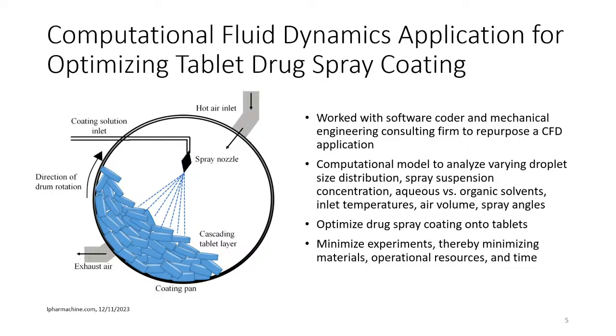And upon determining the process parameters using the CFD model, we would then execute a campaign of experiments using fractional factorial design of experiments to confirm the design space. So by using this CFD modeling approach combined with design of experiments, we were able to minimize the number of experiments.